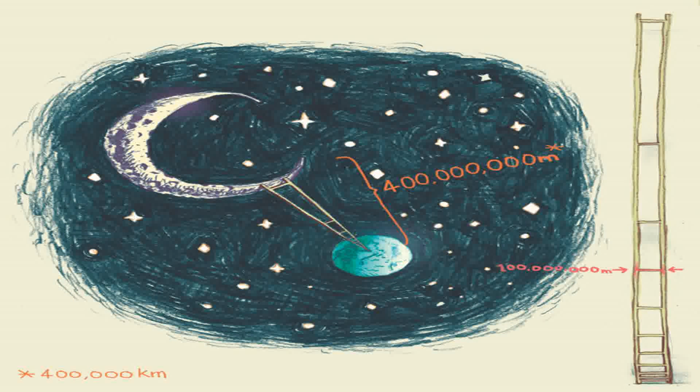Step 8. 100,000,000 meters. How far away is the bright, beautiful moon? It is right there on the 8th step of our distance ladder at about 4 times 100,000,000 m, or 400,000 km away from the Earth.